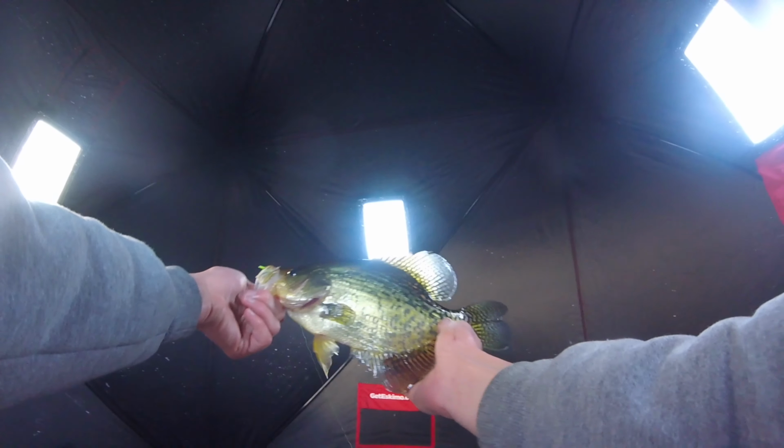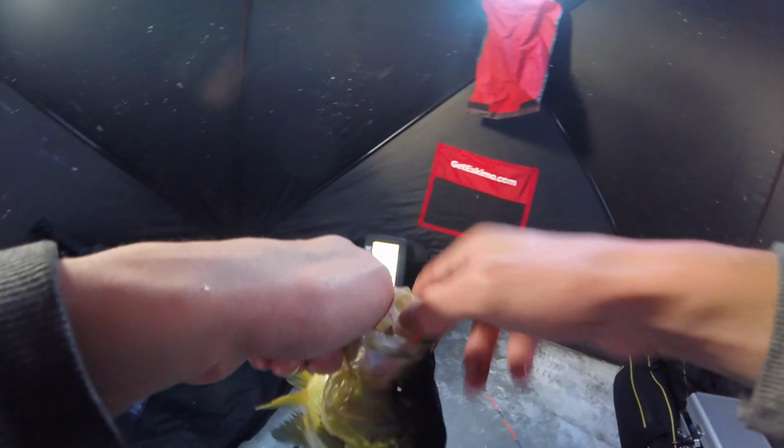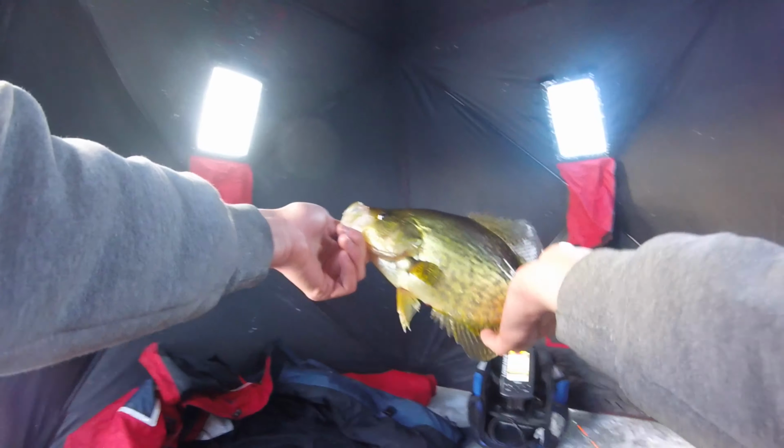We just got my PB crappie. We just caught my PB crappie. Oh my gosh, folks. Literally, we just caught the biggest crappie of my life. Early ice 2021, boys and girls. I don't even know how to mentally fathom what just happened. I think this is a 15-inch crappie. I think this is a 15-inch freaking crappie.